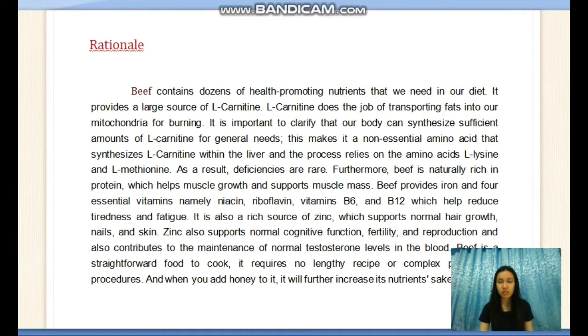Furthermore, beef is naturally rich in protein, which helps muscle growth and supports muscle mass. Beef also provides iron and four essential vitamins, namely niacin, riboflavin, vitamins B6 and B12, which help reduce tiredness and fatigue. It is also a rich source of zinc, which supports normal hair growth, nails, and skin. Zinc also supports normal cognitive function, fertility, and reproduction, and also contributes to the maintenance of normal testosterone level in the blood.